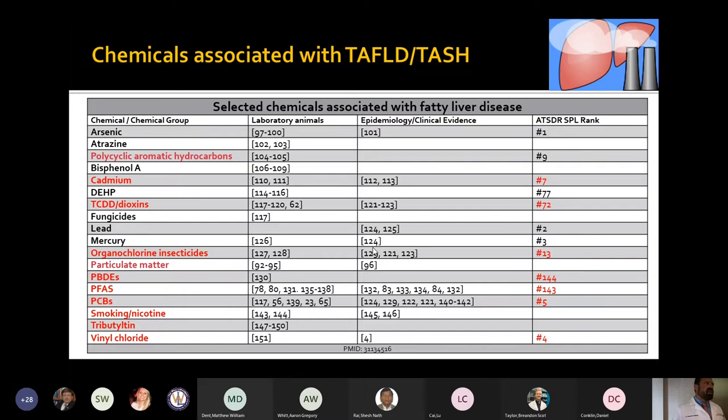My laboratory doesn't focus really on any one chemical. We focus more on the disease process.